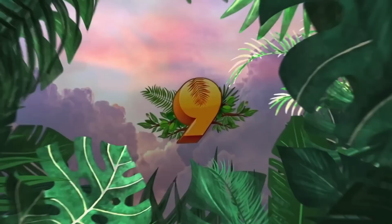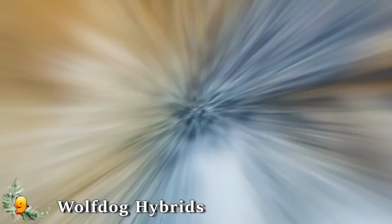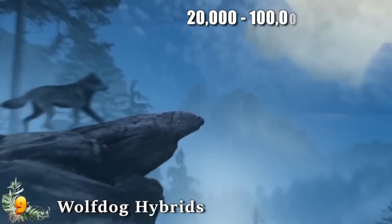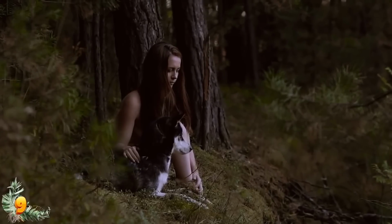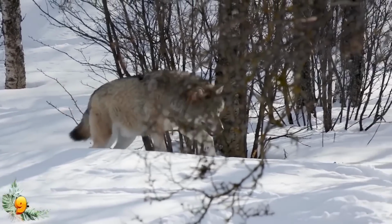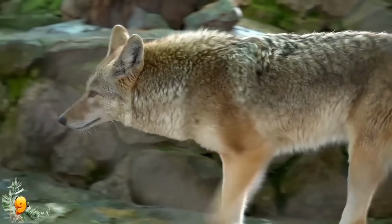Number 9. Wolf-dog hybrids. After years of study, scientists have come to the agreement that domestic dogs indeed originated from wild wolves. Of course, this was sometime between 20,000 and 100,000 years ago. That was when humans began selectively breeding dogs for help with hunting and for protection. And this is where the wolf dog comes in as a dangerous animal, as it is a hybrid of the dog that humans spent thousands of years modifying and the original wolf.